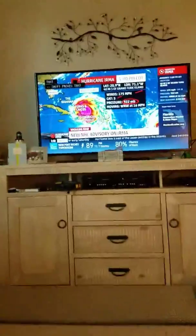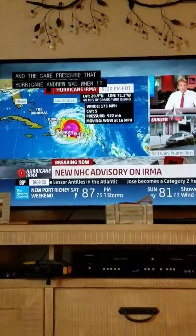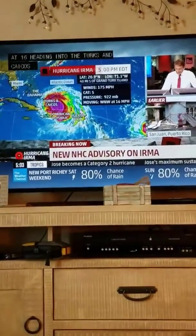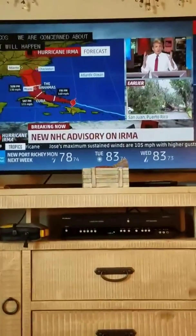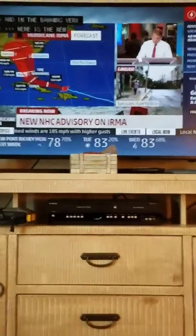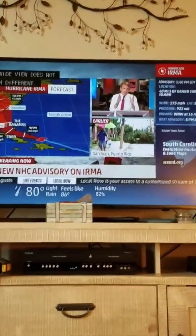Because when it came ashore, west-northwest at 16, heading right into the Turks and Caicos, we're very fearful for what is going to happen in that part just below those islands, just below the Bahamas, very shortly. Now here's the new cone, and when you look at the wide view, it doesn't look that much different. Yesterday, all of Florida was in the cone. Today, all of Florida is in the cone. It has actually shifted a little bit to the west.